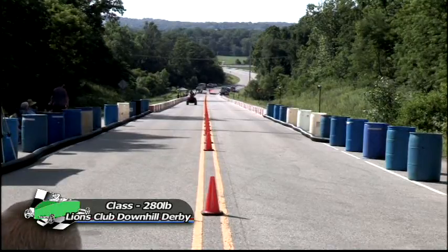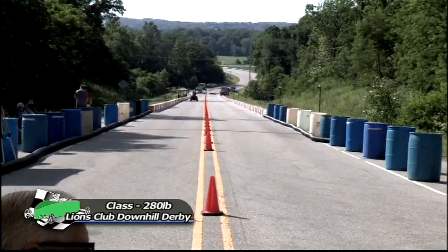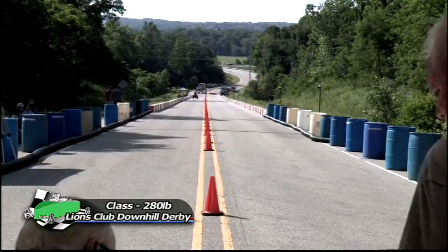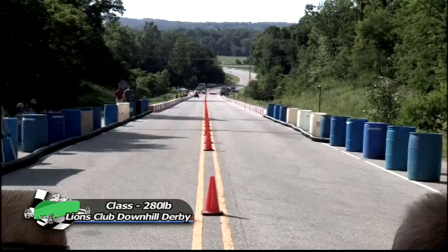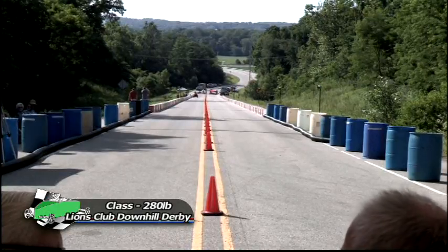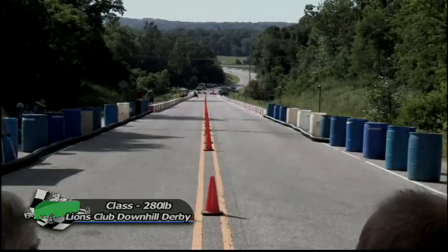Last year we saw a tie. Remember that? Yeah. This is a perfect hill for this. Yeah, absolutely. It's a relatively new road, and it's just great. And I know everybody here is having a good time, and we're going to have the opening race here in just a moment. But right now, we remind you that you're watching TV3's coverage of the Lions Club 2016 Downhill Derby in Connersville.